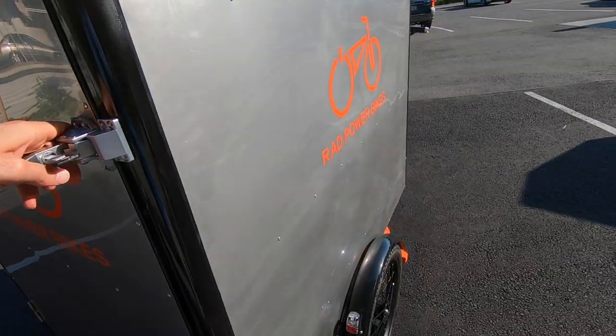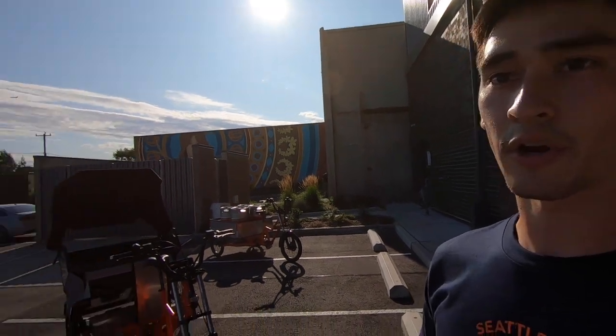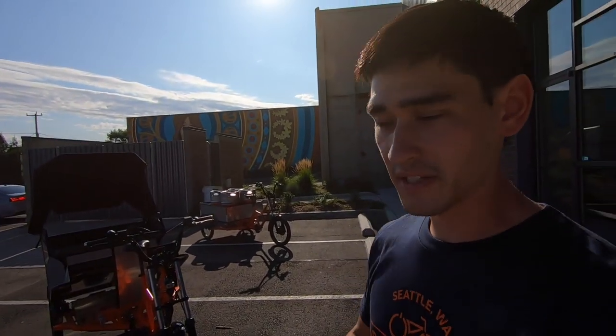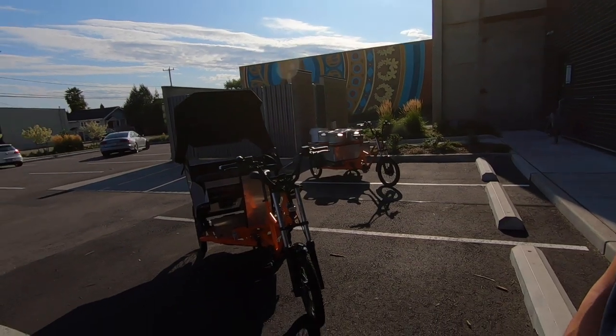Sweet. The big door. And then the price is $57.99 without an attachment. And then it goes all the way up to $69.99 for the large cargo box. Okay, so that's the most expensive one. Is there one more configuration we don't see out here right now? There is. We also have a flatbed attachment, which is very similar to the truck bed, just without the sidewalls. Yeah, and that's probably the lightest one then, right? Okay, cool. Great. Let's do it.